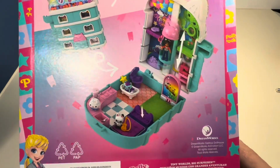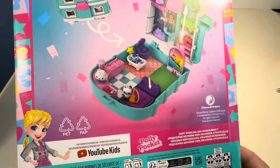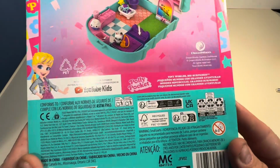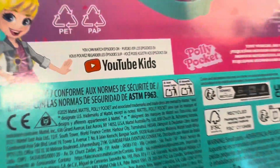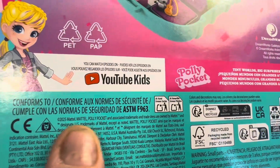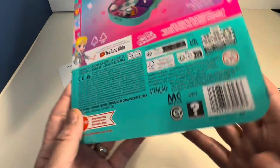I don't know exactly how much play value is in there. I'm sure a lot of it is going to be lost on me as the significance when it comes to the show. But, well, you know, tiny worlds, big surprises. That logo's back again. It's 2025. Complete Polly Pocket. I say, let's just get to opening.